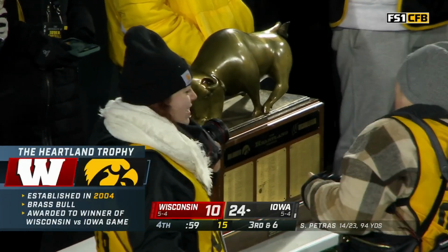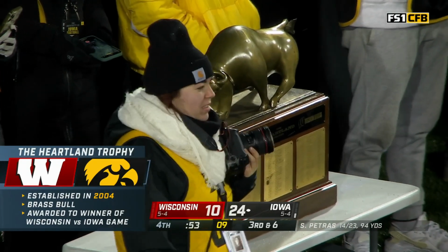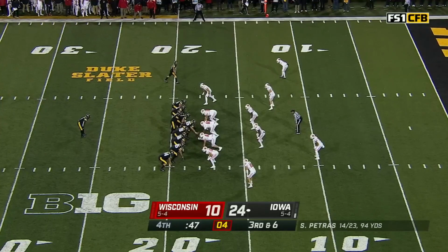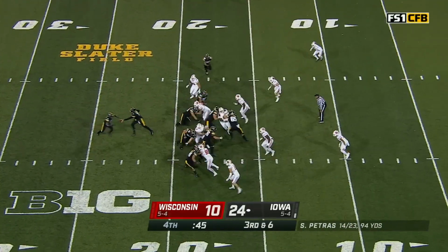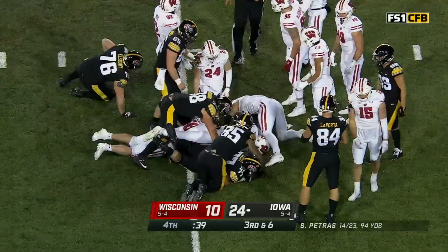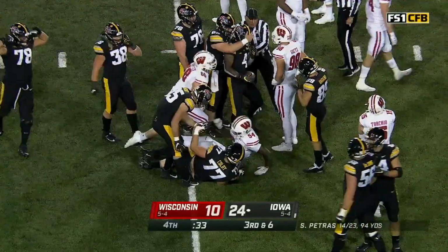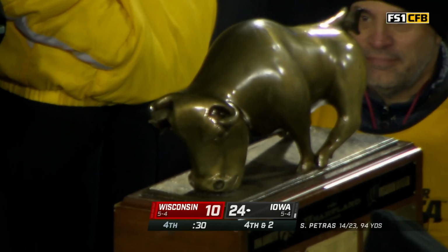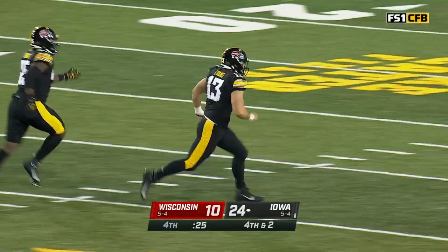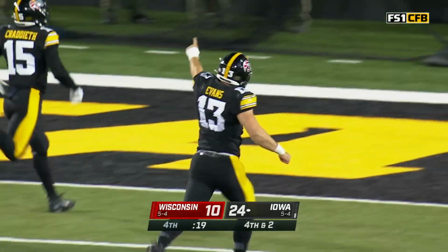And Wisconsin played well defensively also in this game, but you look at that trophy and how beautiful it is, that brass bowl. Only since 2004. Big hit on LaShawn Williams. And the clock keeps rolling as Iowa will reclaim the Heartland Trophy here in their home stadium, winning 3 in a row for the first time this season.